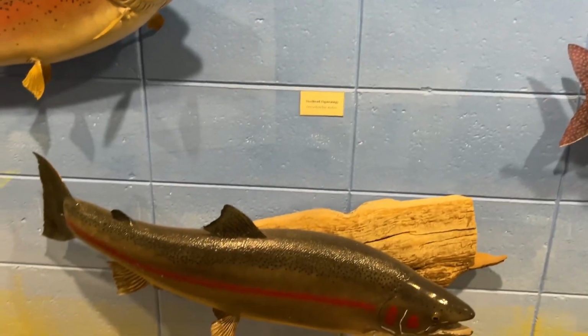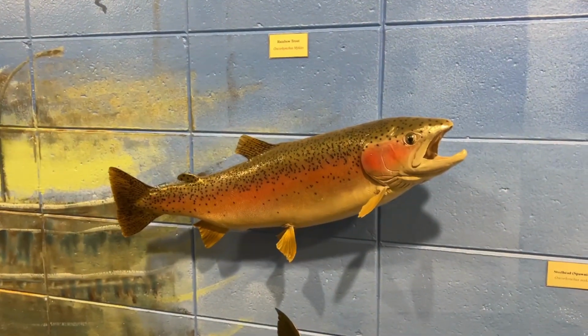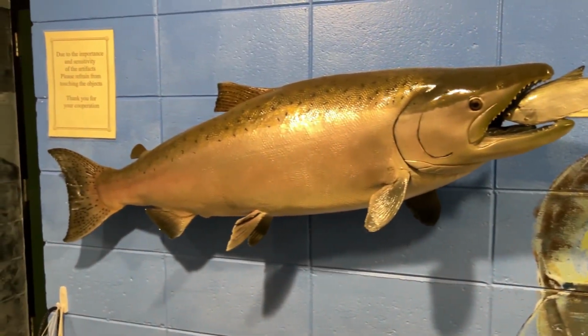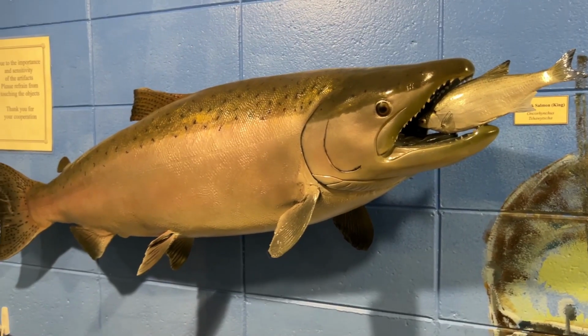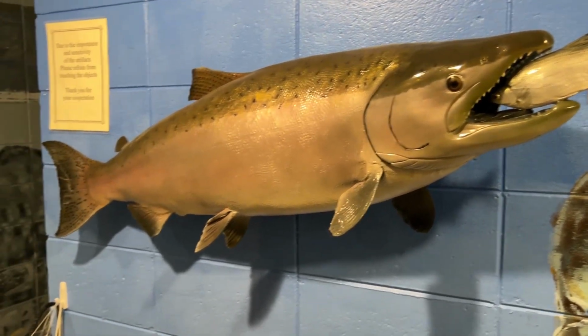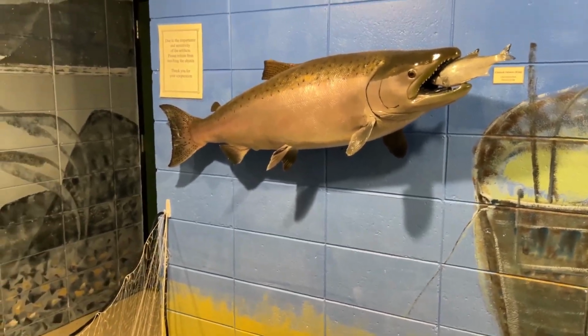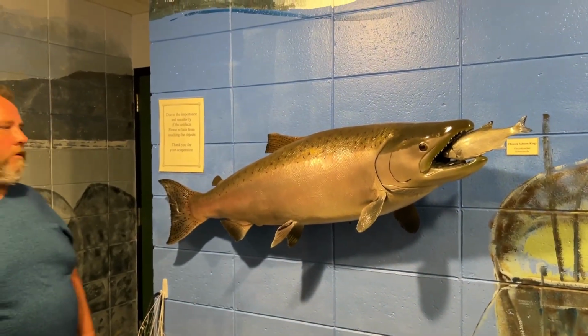Steelhead spawning, rainbow trout, which is another steelhead. Wow, that's a big one. Chinook salmon king eating another fish. Same thing down on the other end. Okay, we'll stand next to that one. Maybe you can get a little closer.